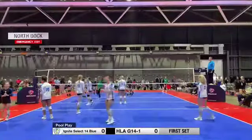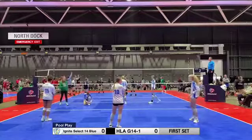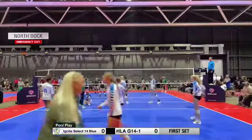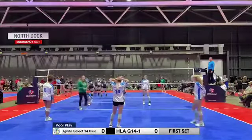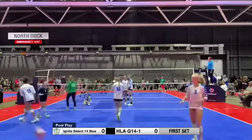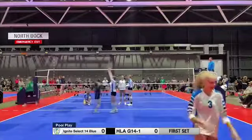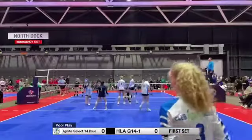Ignite and HLA have gone through warm-ups already. Ignite on the court. In the front row for Ignite, we have Girona, Sydney, and Ava. In the back row, Jordan, Kaylin, and Cameron. Ignite will be starting with serve. Cameron back to serve. Jordan heads off. Maya heads on, and we are just about ready to get underway.